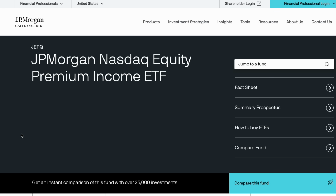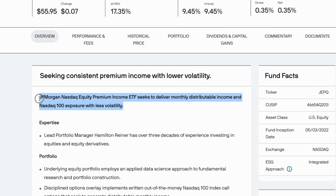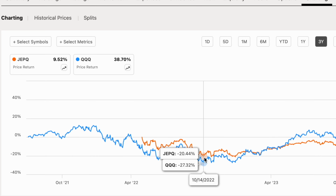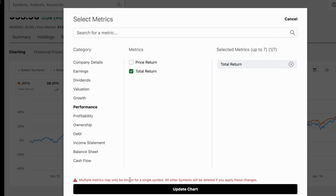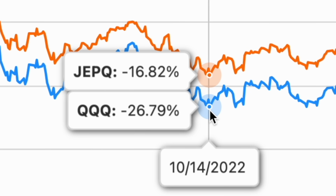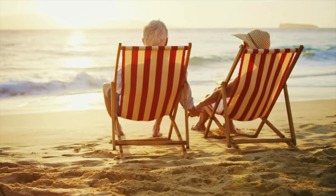On JP Morgan's website, it says that JEPQ seeks to deliver monthly distributable income and NASDAQ 100 exposure with less volatility. Now, the key word here is less volatility, because if the NASDAQ 100 were to see a huge pullback, the dividends of JEPQ should act as a cushion in a bear market, which is great for our goal of living off of dividends in retirement, all because we really don't want huge volatility in our portfolio in retirement, and those high monthly income payments are going to be great to pay off some expenses that we might incur in retirement.